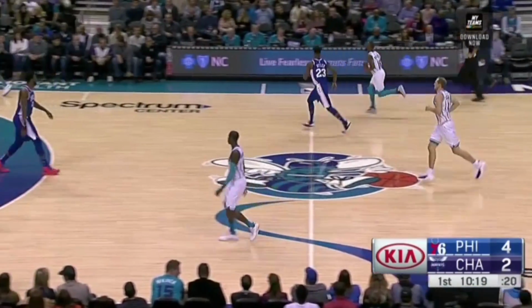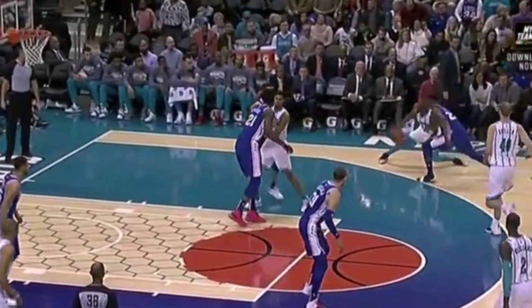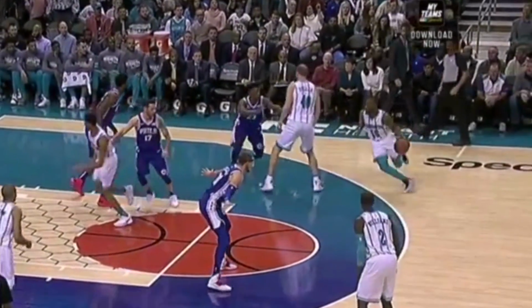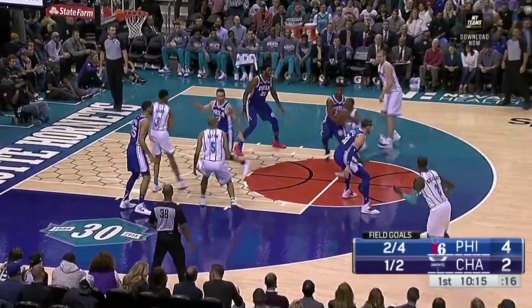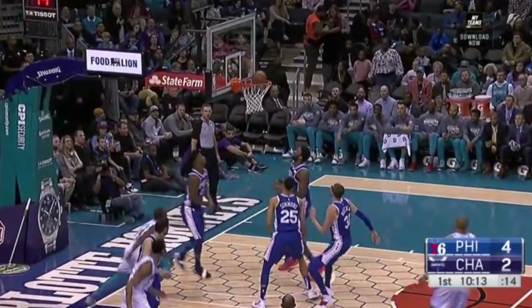This set is a little weird as Lamb is screening Embiid from the outside while Kemba is getting a ball screen to the inside. It does allow him to turn the corner, and Embiid doesn't slide over to contest this tough lefty on the way down off the glass shot.